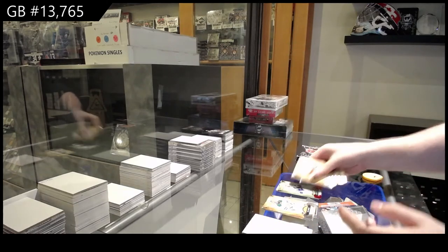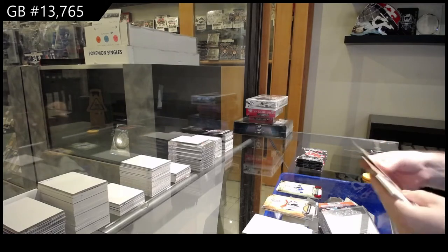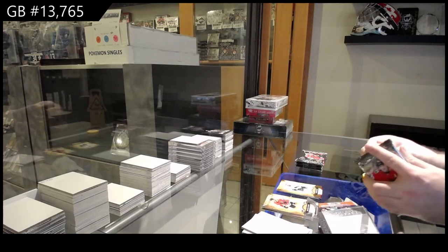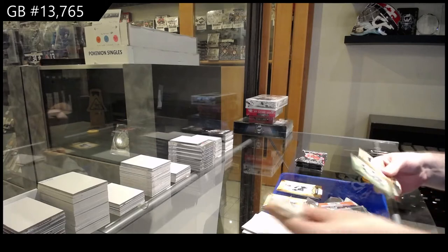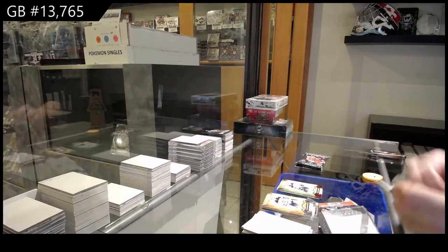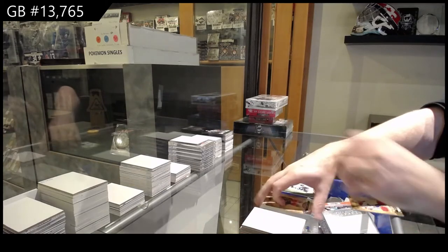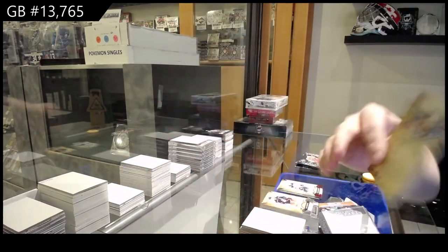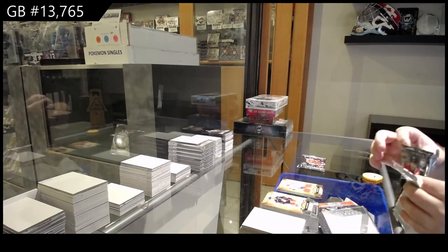Matthews for the Maple Leafs, a 399. 299 for the San Jose Sharks, Evander Kane. $399 for the Jets of Scheifele. For the Habs, to 175, Tatar, dual jersey. Oh, for sure they're going to keep it sealed. I can't see how they don't keep that thing sealed.